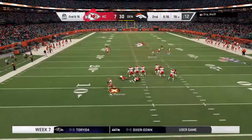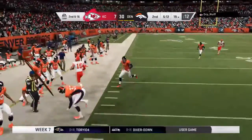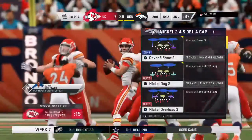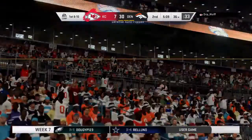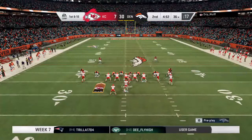Now on 2nd and 16, Mahomes being chased out left. And he takes us beyond the 35 before going out of bounds. Mahomes can sling it, but the feet are nimble too as he scrambles for a first down. So from the 36 now, 1st and 10.